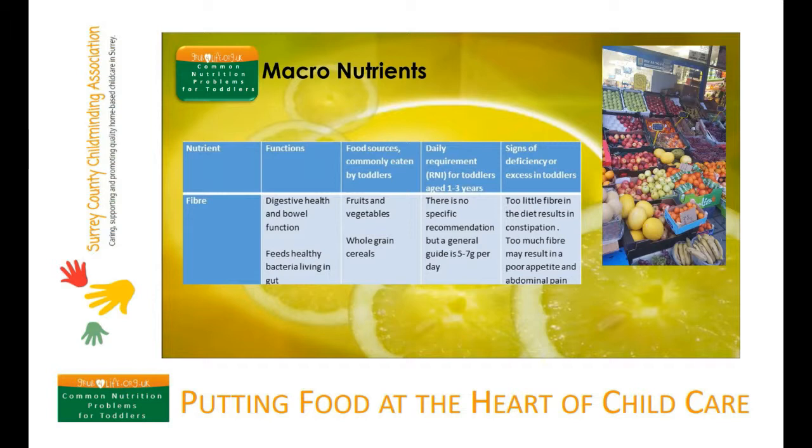Fibre isn't strictly a nutrient, but it's still important for health. It helps move food through the digestive process and also helps support healthy bacteria living in the gut. Toddlers need only a small amount of fibre compared to adults. Too much is likely to be very filling and can reduce toddlers' appetites at meal times. You can achieve a good balance of fibre for toddlers by serving 5 fruit and vegetables a day and a mix of whole grain cereals and refined cereals, for instance like whole grain bread and white pasta.